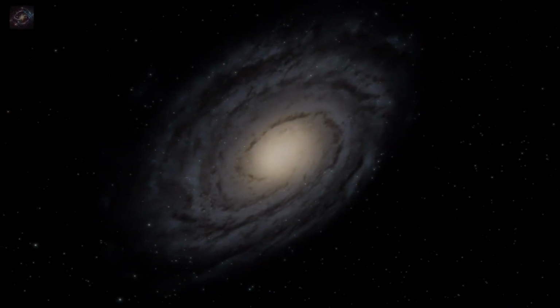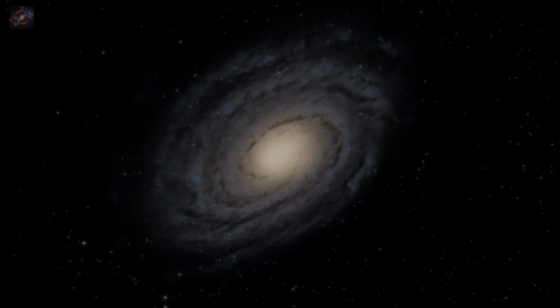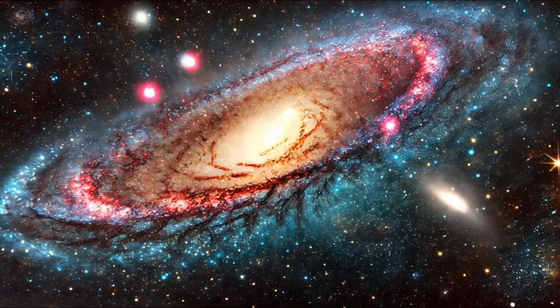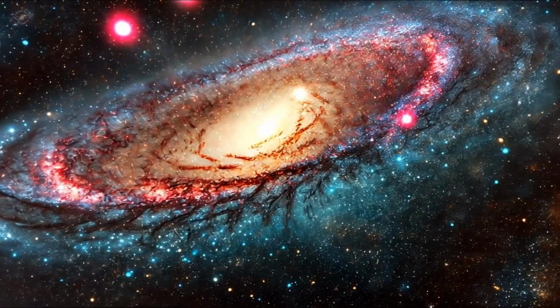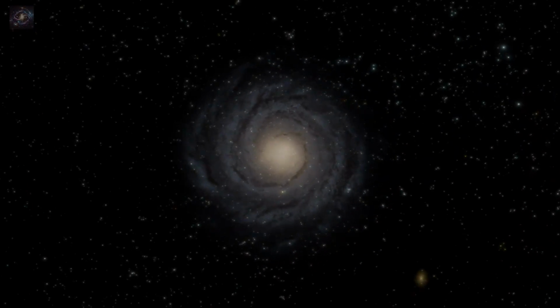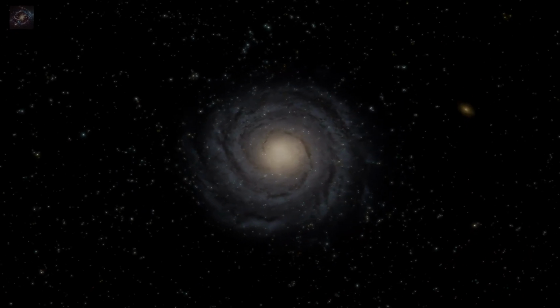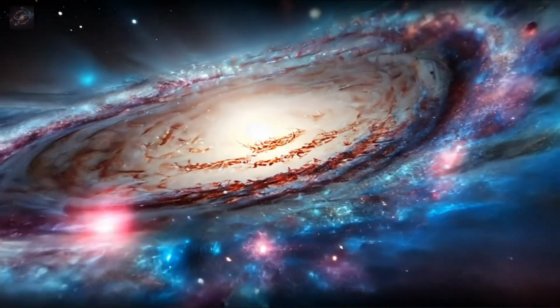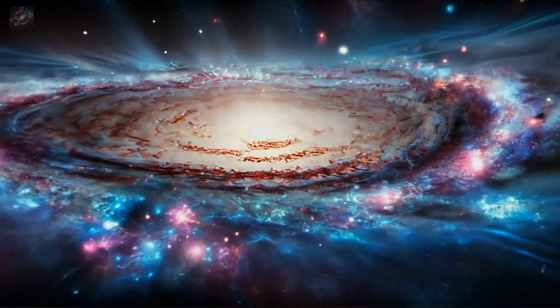The central bulge, by contrast, is dominated by older stars, providing a window into the galaxy's past. The halo, with its sparse population of ancient stars and globular clusters, represents the remnants of Andromeda's earliest epochs, a fossil record of the galaxy's formation and growth.